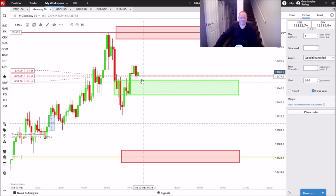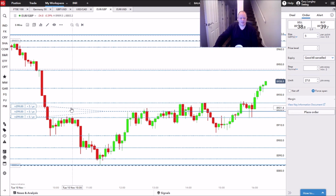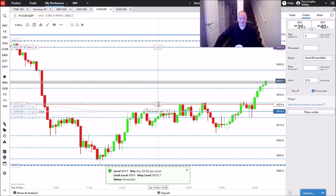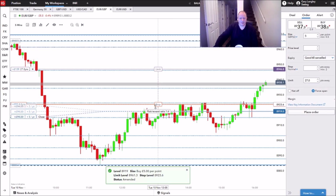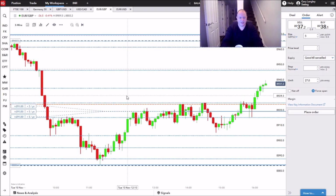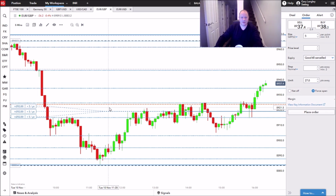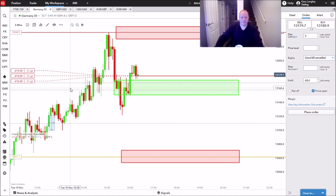Okay, so while this is looking after itself, what I'm going to be doing on this particular trade is I'm going to be pulling these into risk-free. I can now no longer lose on this trade. All of my other trades are out flat. As you can see, my cable trades are out, this is out, and all I have left in risk is this one.